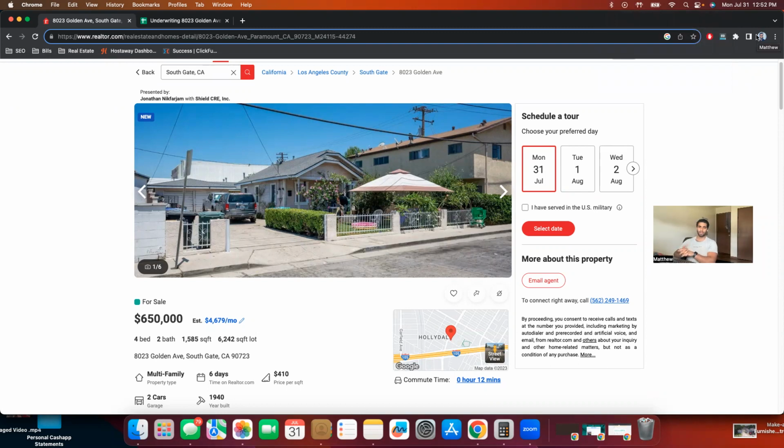Hey guys, Matt here from Superior Underwriting, and we're going to be going over why it's impossible to buy cash flowing rental properties in California right now. So I'm going to do that by giving an example here. I literally just went to realtor.com and pulled up a multifamily property in California, and I ran the numbers on it, and I'm going to share the results with you guys.